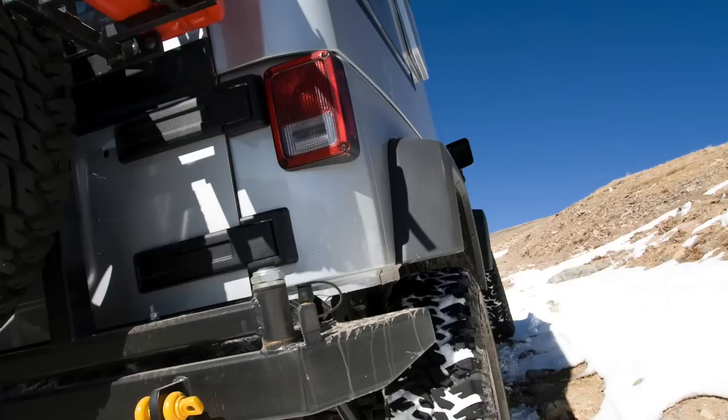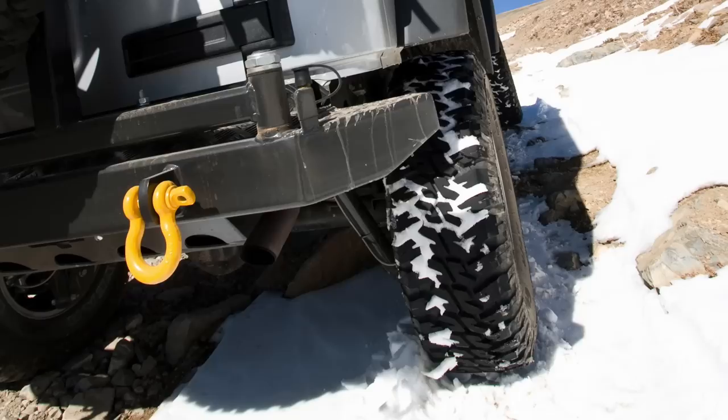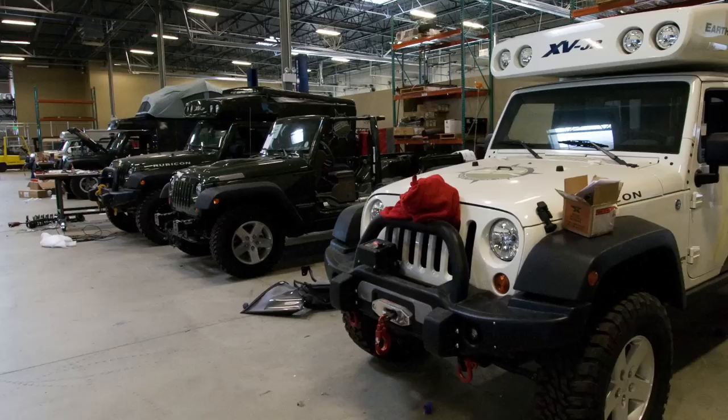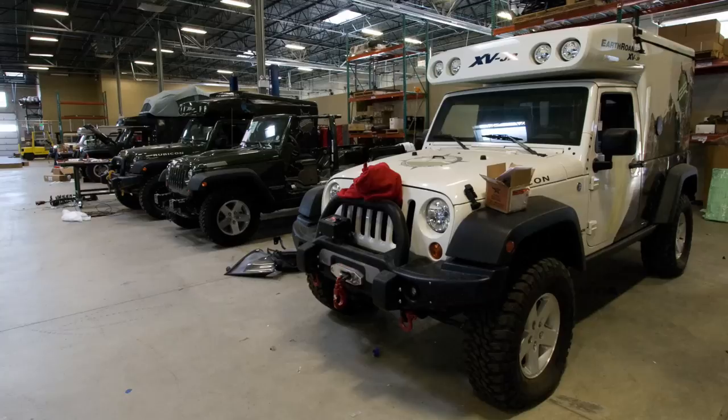The new owner also very graciously invited me to put it to use and to get to know it so I could test its functionality and report any issues back to Earthroamer. The Jeep conversion is the long-discontinued Earthroamer XV-JP, which was introduced shortly after the advent of the four-door Jeep Wrangler JK. Unfortunately, production didn't last very long as Earthroamer only made 12. I asked them why the project was so short-lived, and they replied that it was too costly to build for a niche vehicle with not enough demand.